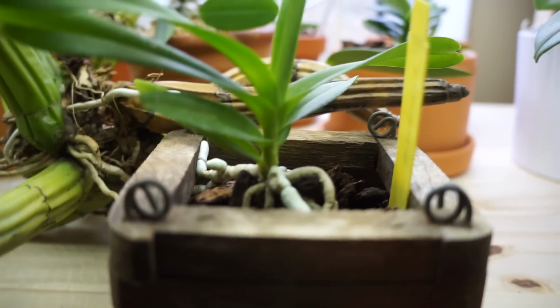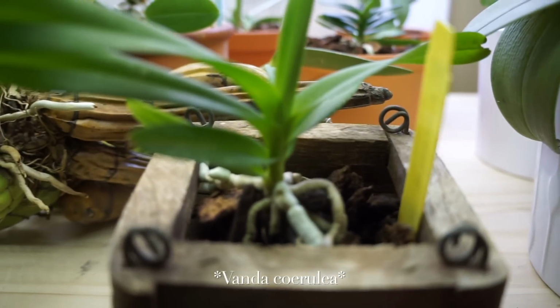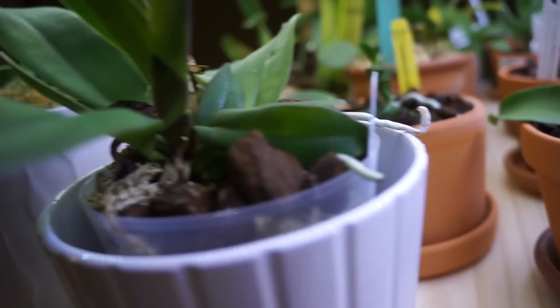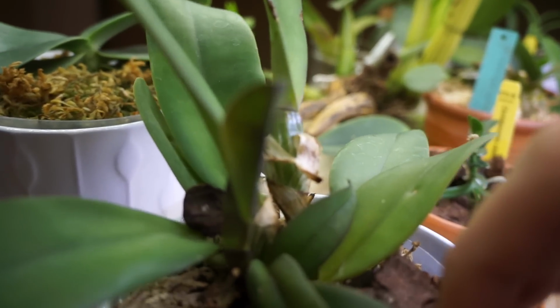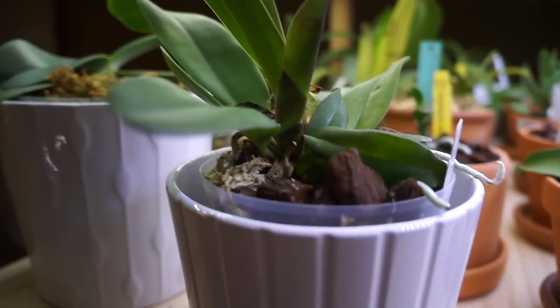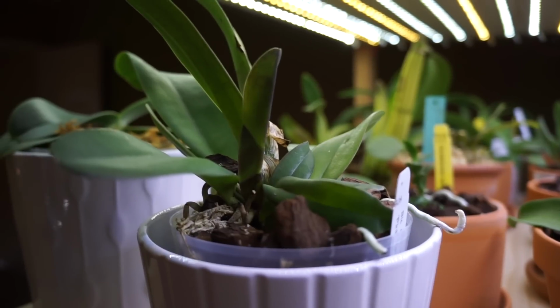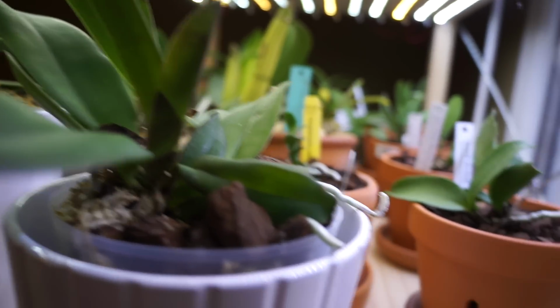That is the Vanda Violacea, looking better. I probably need to start hanging this up to give it some room. And we'll see. This is the BLC Marcella Cos Pink Marble. This one is super vigorous. It's setting out all kinds of roots, and there's a new pseudobulb developing very, very quickly.